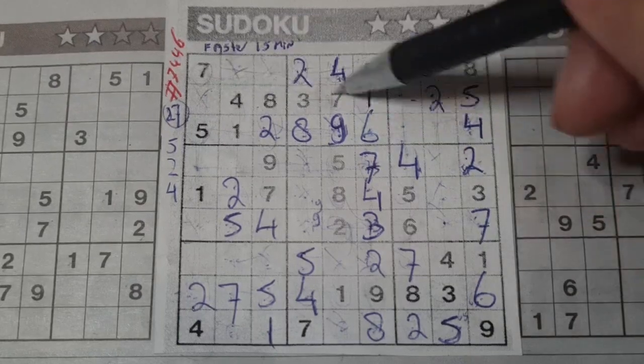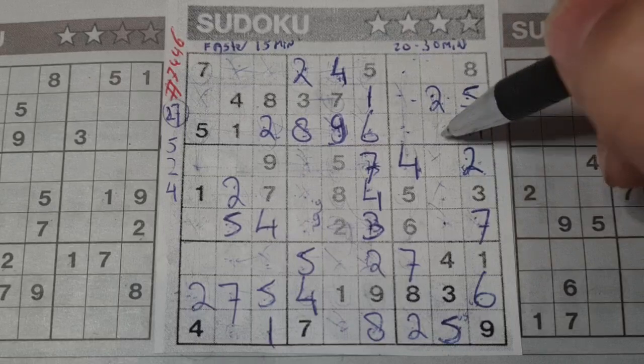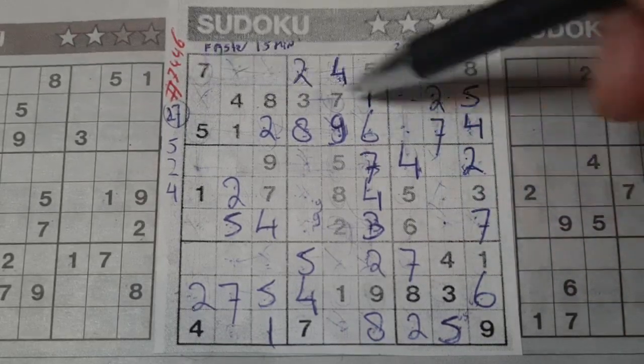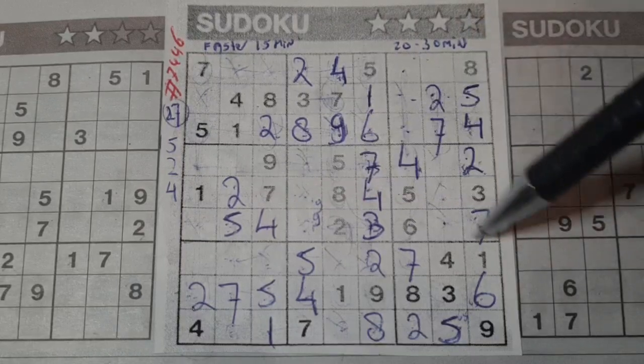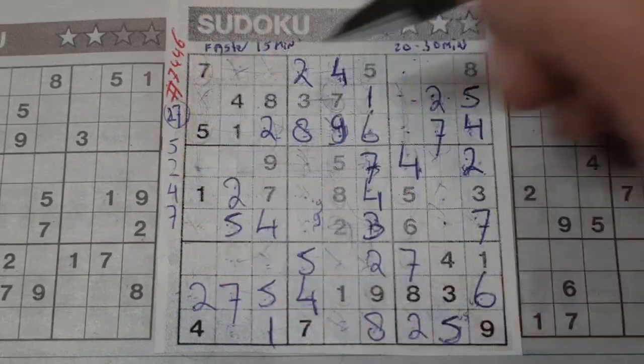And the 7 in the first row, 7 in the second row. So in the third row, only 2 places left, the 7 should be here or there. We see a 7 in this column, no 7 there. 7 should be there. And all the 7s are used, I can see. Digit number 4, number 7.